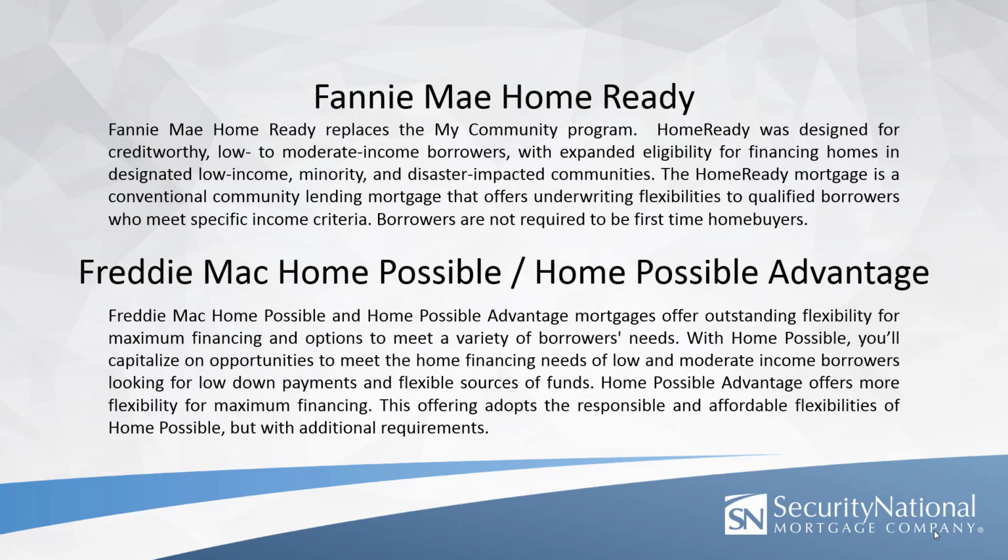That's Fannie's, and Freddie's just says financing and options to meet a variety of borrowers' needs. Be able to capitalize on opportunities to meet home financing for low and moderate income borrowers looking for low down payments and flexible sources. So really says, credit worthy, that just need the opportunity.